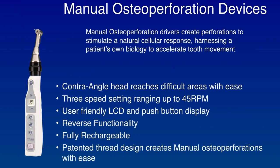This is an electric osteoperforation driver that I actually now use in my practice. This is the only thing I use. Once you start using this manual driver that's electric, you really won't want to go to anything else, and this is fantastic. It harnesses our own body to accelerate the tooth movement, but it does it in a way without making your arm exhausted and tired as you're going along.